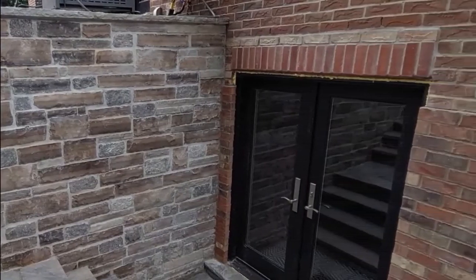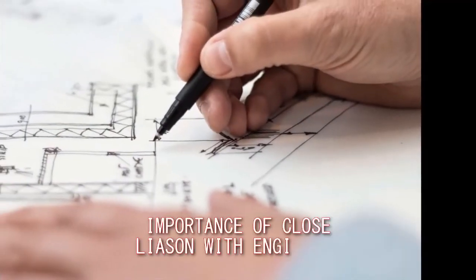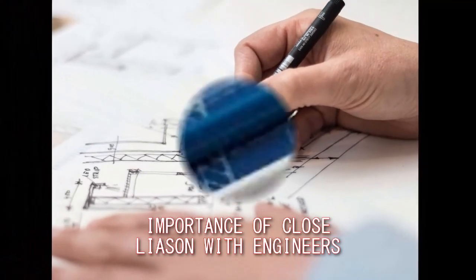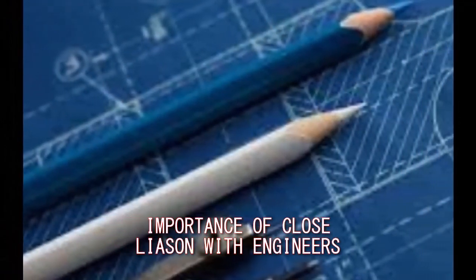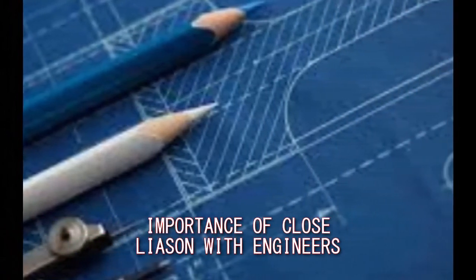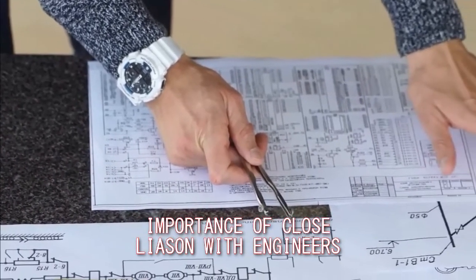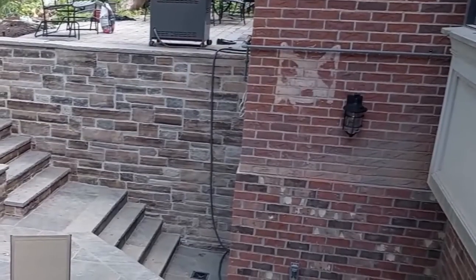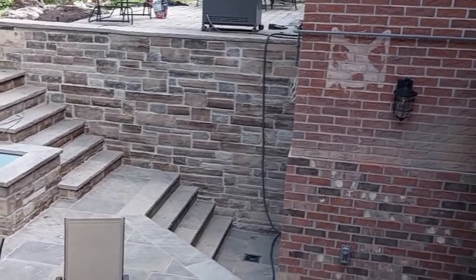Because it was anticipated there would be more surface water than originally expected, it was important to go back to the engineers who originally designed the work and discuss the water management, and put in further measures to ensure the house is fully protected. This was done to an excellent result to keep the owner's home safe.